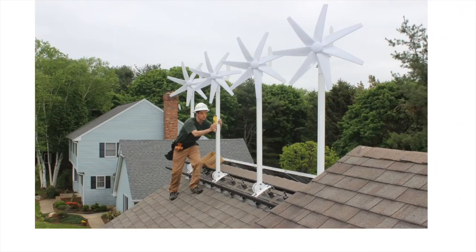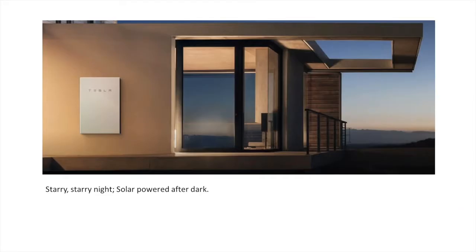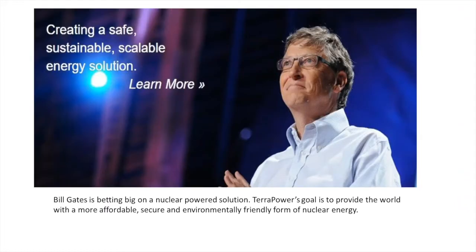Now this isn't quite so common, but we have seen them. And when the wind stops blowing and the sun isn't shining, this guy's about to deliver the answer to the question of where to store that surplus solar or wind power. Solar powered after dark. And this guy is going to answer the problem of where are we going to get the power from next.